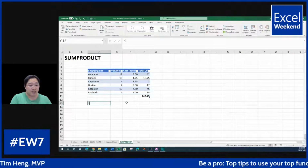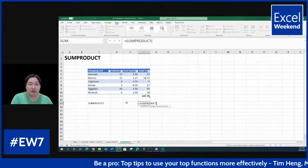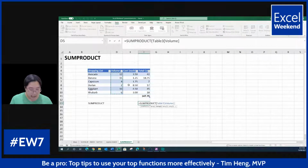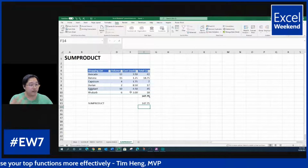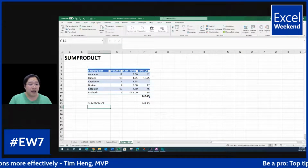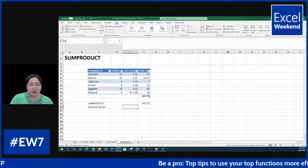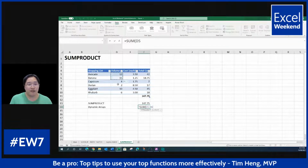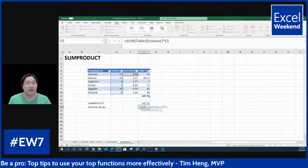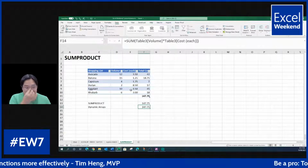I could just do the same thing using SumProduct. That basically says, take the SumProduct of the volume and the cost, and that'll give me the same result in one hit. For those who are using dynamic arrays, you can now do that without SumProduct as well, which is simply the sum of volume times cost, just in case you weren't aware.